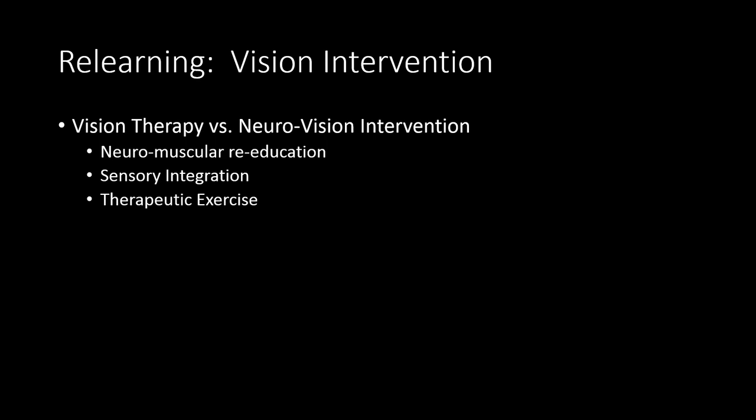Vision therapy, quote unquote formal vision therapy, often happens in optometrists' or ophthalmologic offices, and traditionally was related to kids with learning disabilities, and has a strong focus on skills like oculomotor skills, convergence, really helping a person improve these. And so vision therapy can be helpful for the neuro patients.